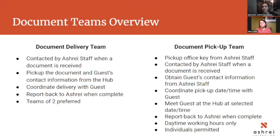Give the document to the guest at the hub, and then similarly report back to Ashrei when the document has been picked up. I feel more comfortable having individuals on the document pickup team since anytime that you're at the hub, there's a security officer on site, and there are generally, not always, but generally other people in the building. So it feels like a really safe and secure environment.